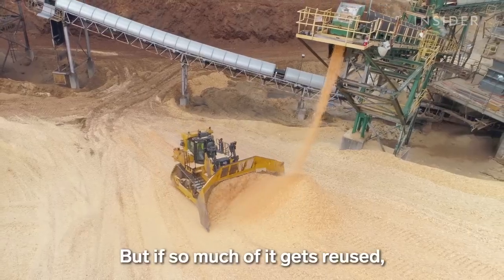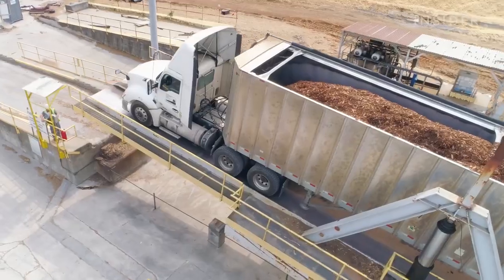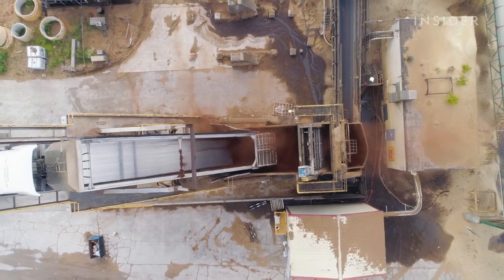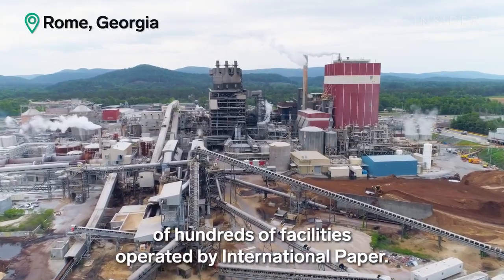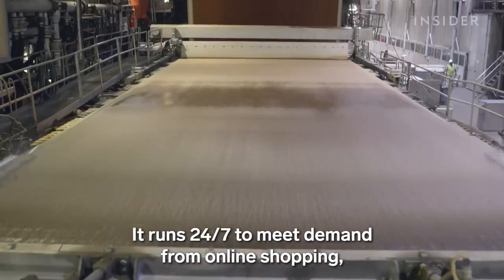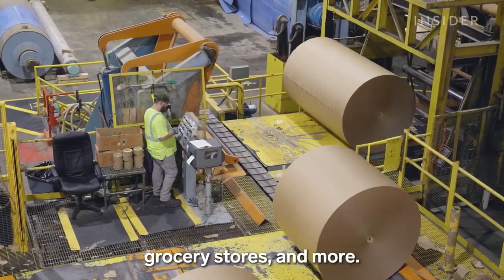But if so much of it gets reused, why do we still have to cut down millions of trees? And is it possible to make environmentally friendly cardboard? This mill in Georgia is just one of hundreds of facilities operated by International Paper. It runs 24/7 to meet demand from online shopping, grocery stores, and more.